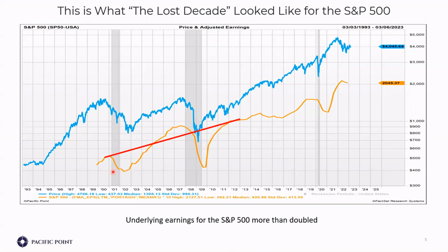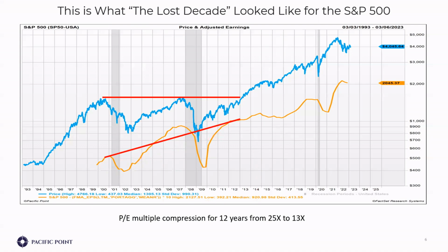In this next chart, the red trend line illustrates the second fundamental characteristic of the lost decade, and that is the underlying earnings for the S&P 500 more than doubling over that same 12-year time frame. The next chart brings together the relationship between price and earnings to illustrate the third fundamental characteristic of the lost decade, which was the PE multiple compression over the 12-year time frame. This is illustrated by the convergence of the two red lines, where price trended flat for 12 years against a backdrop of earnings that increased more than 2 times over that same time period.